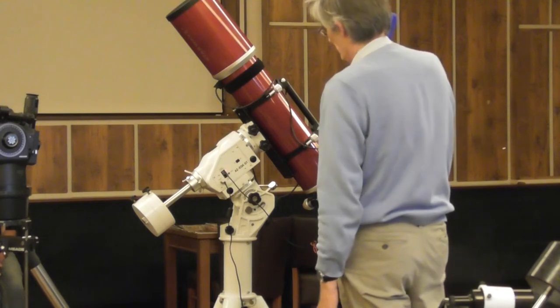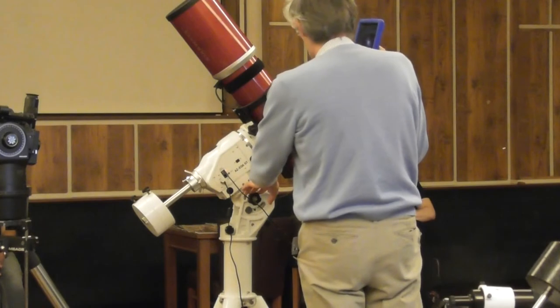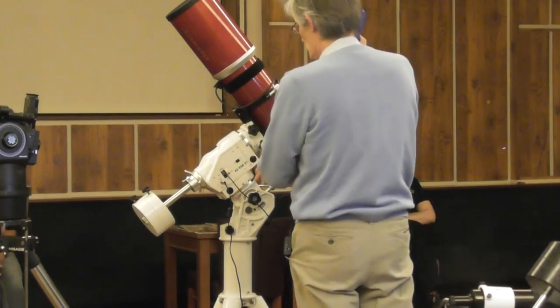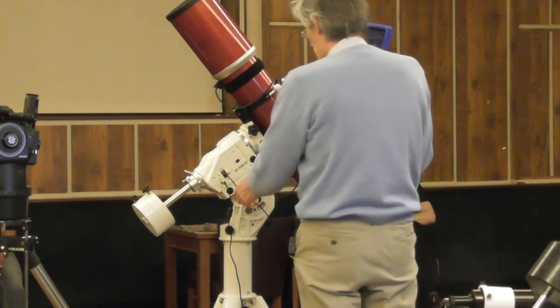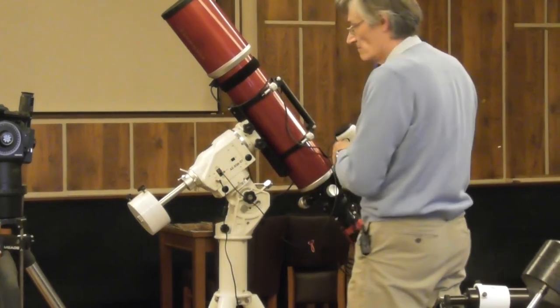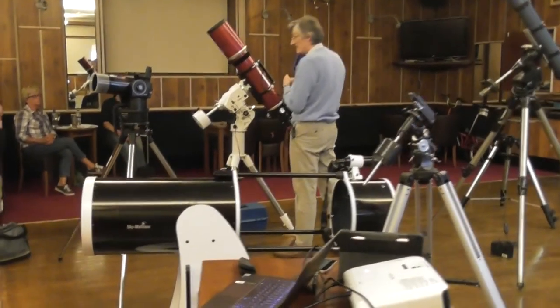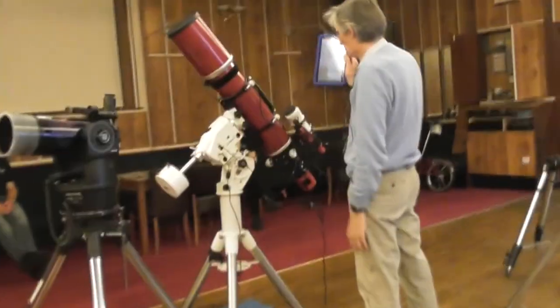It does everything. It does the polar alignment. It tells you whether your polar alignment is accurate and allows you to make adjustments. Once you've done that, it will then control the go-to quite accurately. And it also does plate solving, which was mentioned earlier, and that will allow it to know exactly what it's pointing at.